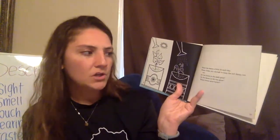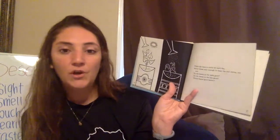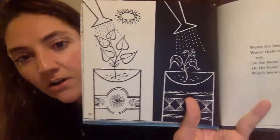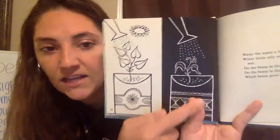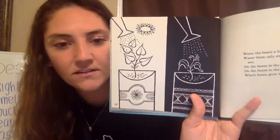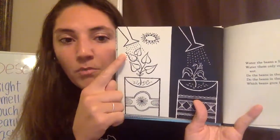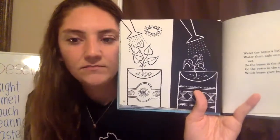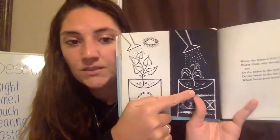Do the beans in the dark grow? Do the beans in the sun grow? Which beans grow better? Look at the picture. What do you think? Look, here are the beans that are in the sun, and here are the beans that are in the dark. How do they look different? They're both in soil. They're both getting watered. But how are they different? They're different because this one's staying in the sun and this one's staying in the dark.